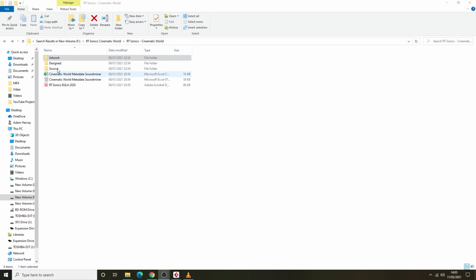You get a folder containing these 3 subfolders and some metadata information if you use SoundMiner or something like that to log and keep track of all your sound effects and be able to search for them easily when you're making music or sound design or dropping stuff into projects and so on. You'll get the license agreement here, of course.